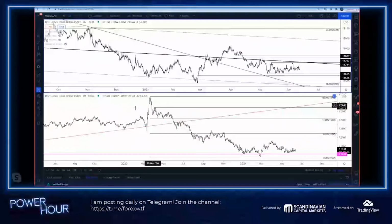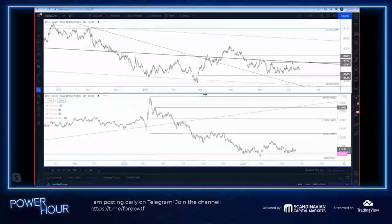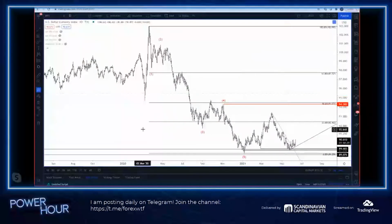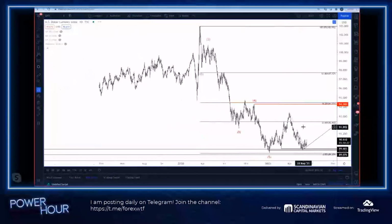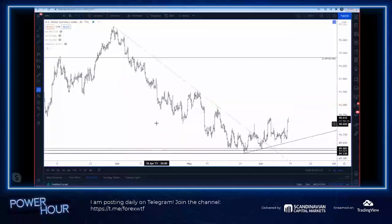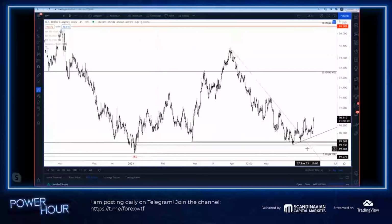All right, moving on. Let's go to DXY real quick. Same deal here, starting to break out. Not much to really add to this other than the market is breaking out. You've got a nice base here, something of a head and shoulders bottom, if you will.